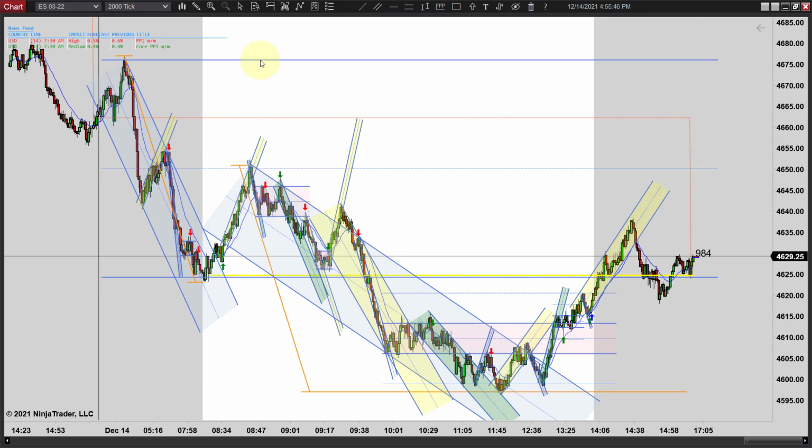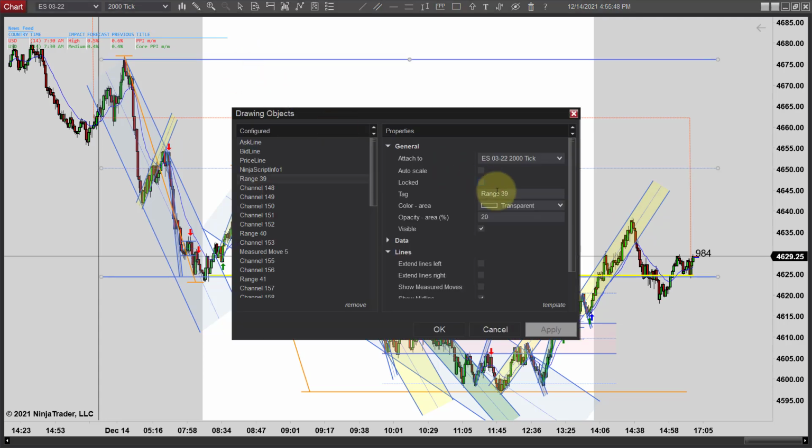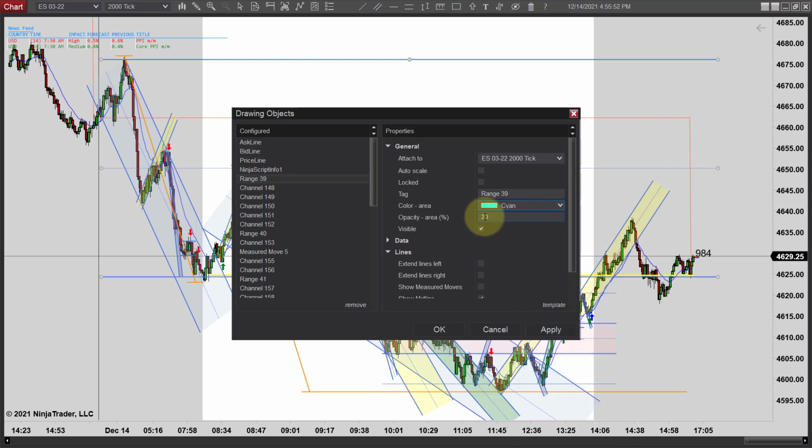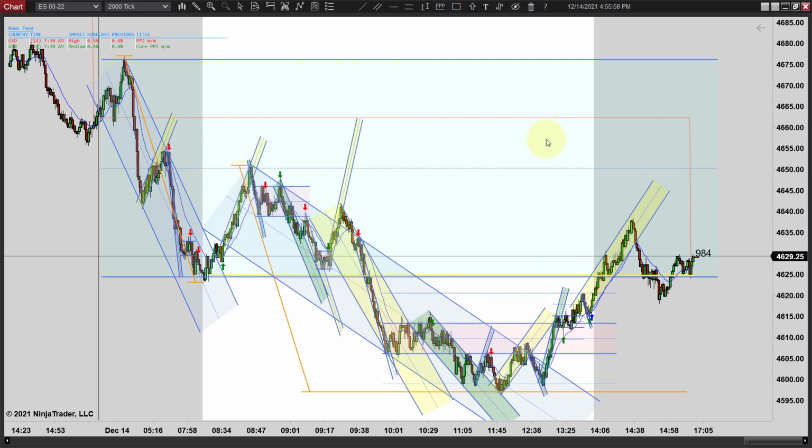If you see this area right here, let me just color it so we can see it a little better. Let's just go with this color right here. We'll just lightly color it. It looked like it was a possibility we'd have a trading range. You can see that kind of greenish blue in there. And the open price here seemed to be an important price.